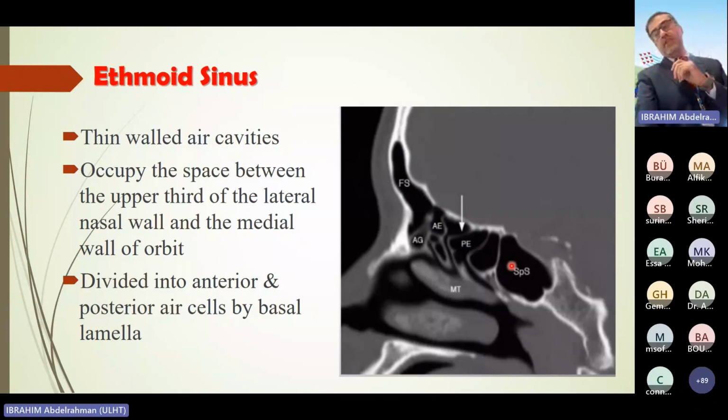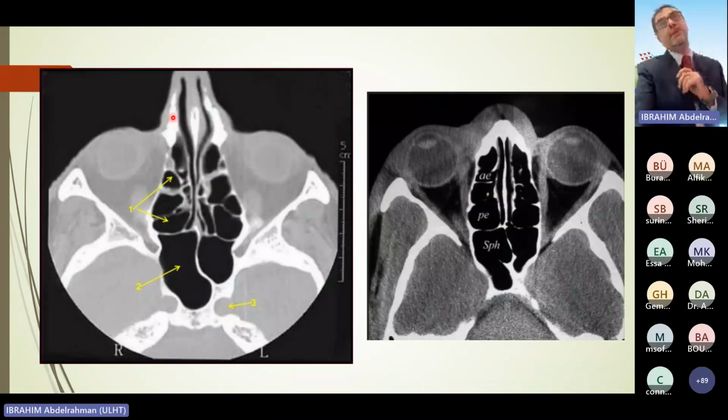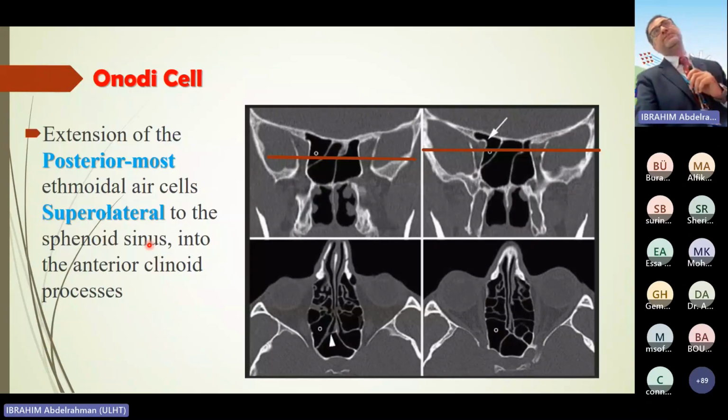And you can see here, we can appreciate the agger nasi. So, I can go back again to the axial cut, normal anatomy. This is the septum, and this is the sphenoid sinus, and you see the sphenoid septum, and you can see this is the anterior and posterior ethmoid. You can appreciate the medial orbital wall, and this is the optic nerve canal.